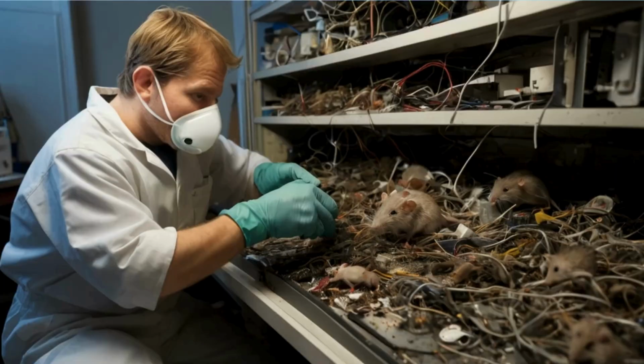Perhaps the most shocking case comes from a computer repair shop in London. A customer brought in a PC that wouldn't power on, and when the technician opened it up, he found an entire rat colony living inside the case. The rats had chewed through nearly every wire, and the PC was filled with droppings, urine, and nesting materials. The technician had to wear protective gear to clean out the mess, and the PC was deemed beyond repair.